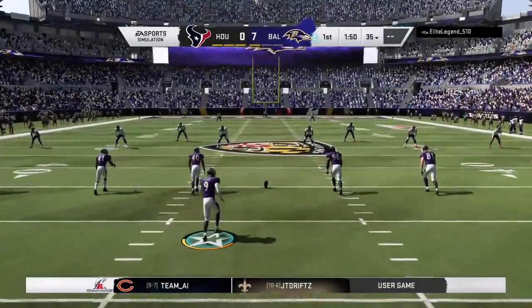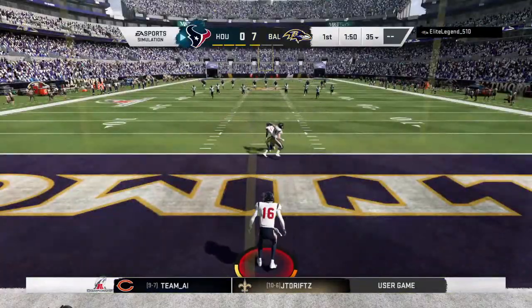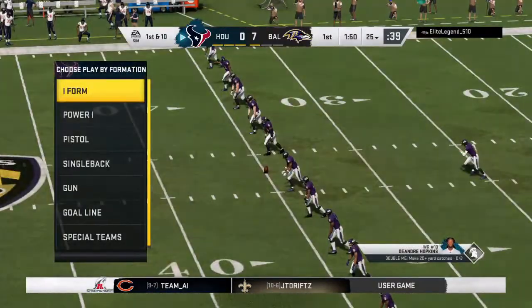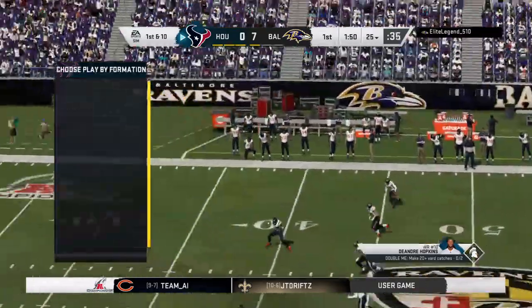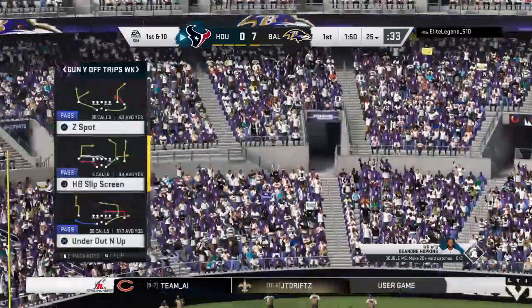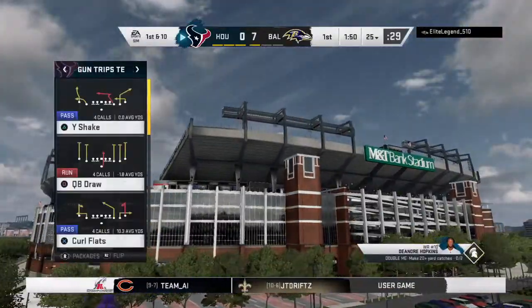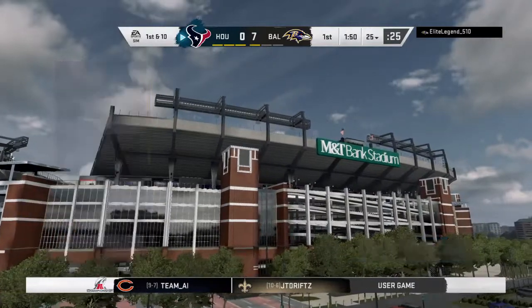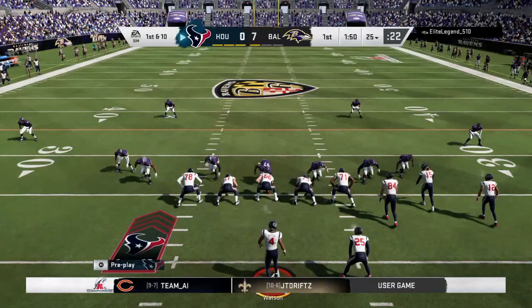Tucker now to kick it away following the touchdown. And this will not be returnable. It's out of the back of the end zone for a touchback. The Texans offense ready to go here for their next drive.